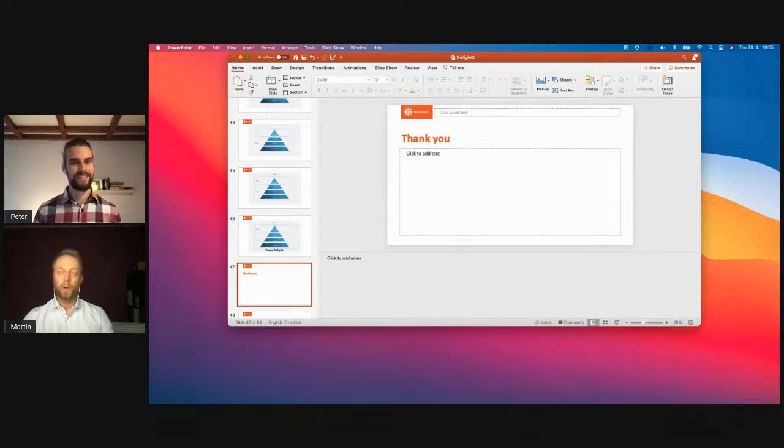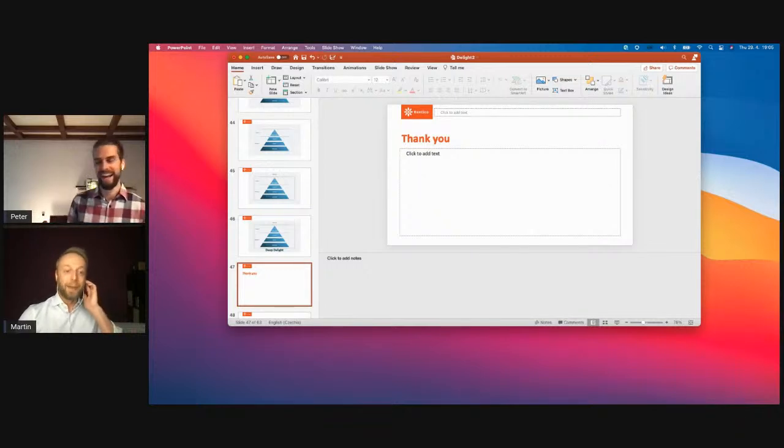DJI Osmo that I bought the other day. Really? It's the stabilizing tool for your phone. It's amazing. It's very intuitive to use. You don't even have to read the manual, and it's lovely. It's very well designed, thought of. Only one thing bad, but I'm not gonna spoil it for you. That's good. The overall impression is very good. I loved it.